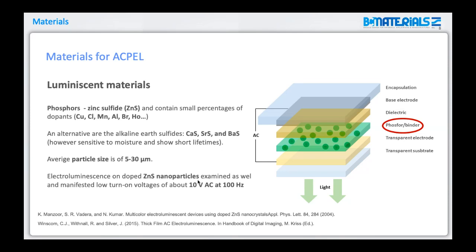In terms of the average particle size, most of the powder electroluminescent devices are based on particles in the range of 5 to 30 microns, which is an optimized range. And these devices are quite stable. If we decrease the particle size, they can get more luminance, but they were reported to be less stable. And on the other hand, using bigger particles makes it less flexible and also less efficient.